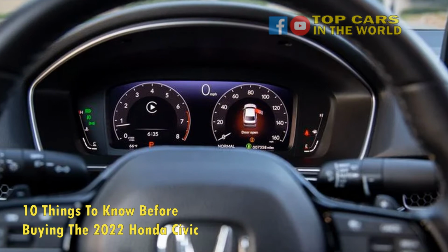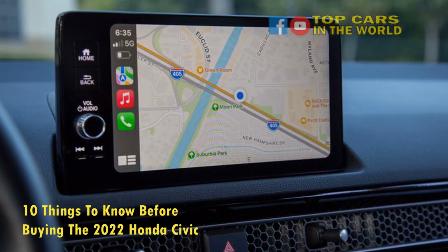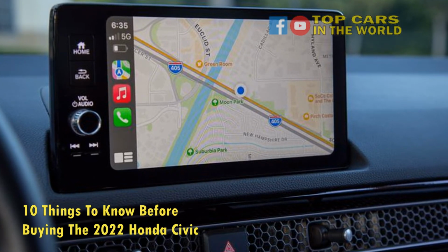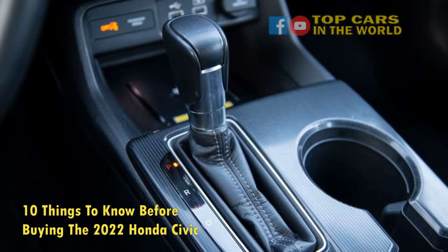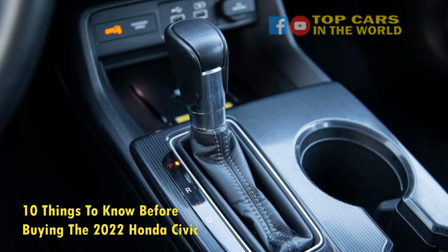It is packed with all the technology as well, since it comes with wireless Android Auto and Apple CarPlay, wireless phone charger, push-button start, remote start, smart entry, and an impressive 9 inches touchscreen infotainment system. All the safety and driver assistance features are standard too.